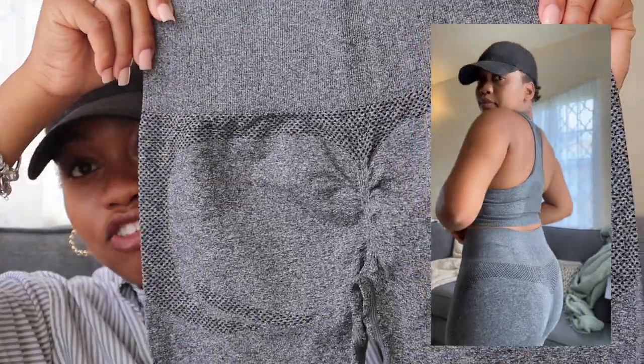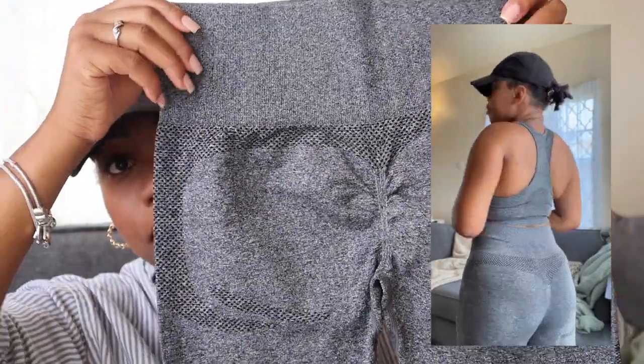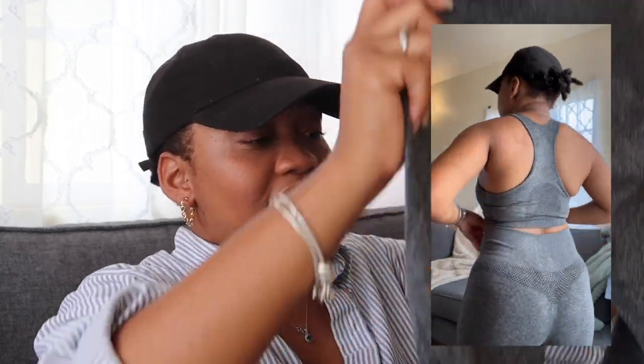I really like it. It's padded and double lined and thick, but it's also stretchy and it doesn't feel too restraining. It comes with a longer bottom. Oh my god, look at the butt cheek part. This is what's getting me, and most of my bottoms have this little scrunchy in the middle because I really want my butt to pop. I mean, we're not doing all that work for nothing.